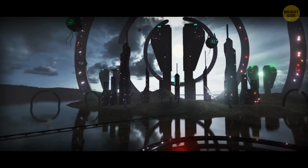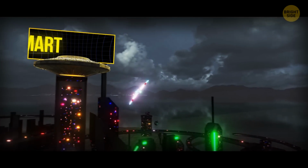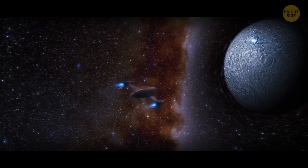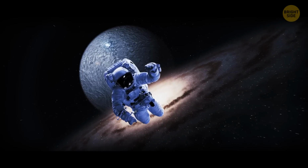Just imagine all the new planet-themed restaurants and shops we could have. Welcome to Ceres Mart, where everything is out of this world! So, if you're a fan of cosmic treasure hunts, Ceres is surely a rich and rewarding destination. Just make sure you bring some weights on your feet so you don't fly anywhere.